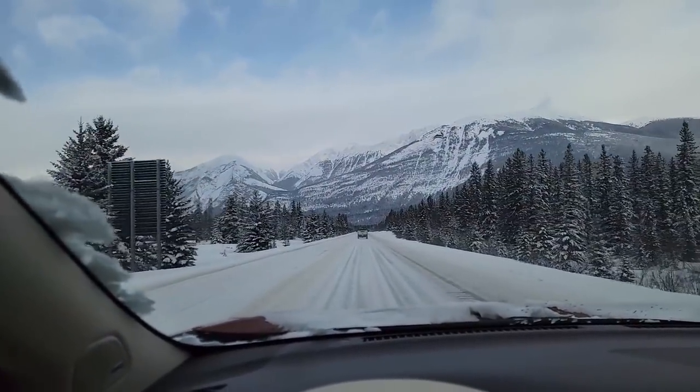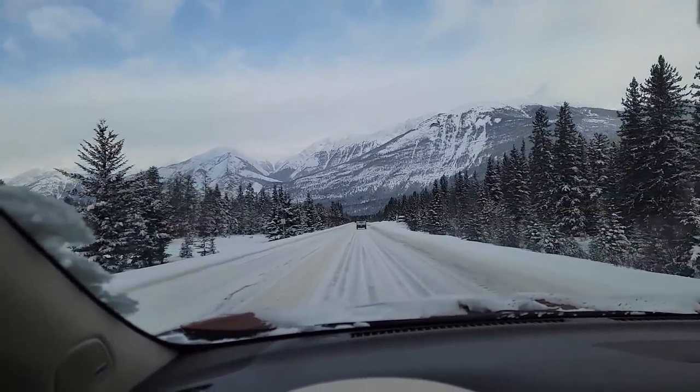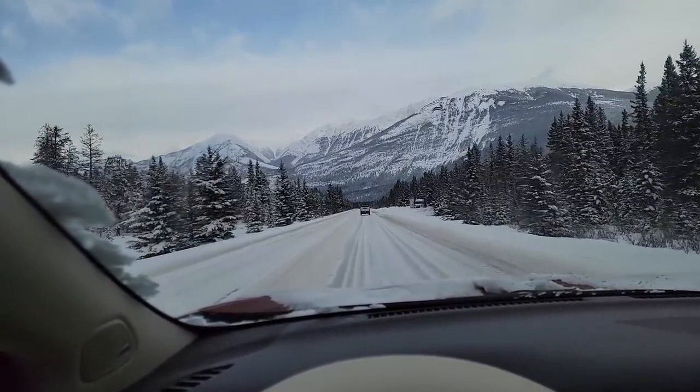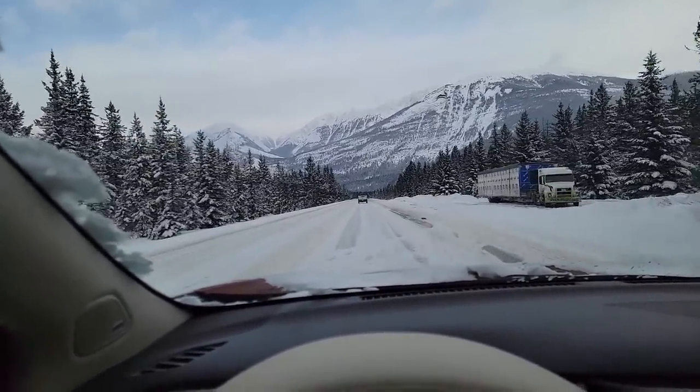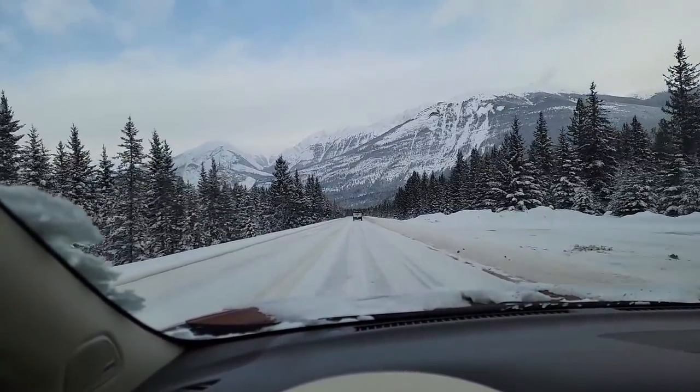Beautiful mountain on the way out. Looks like it's gonna be quite the ride home. Highways look a little bit icy, don't they? Ice Road Trucker Bricksie here reporting in.